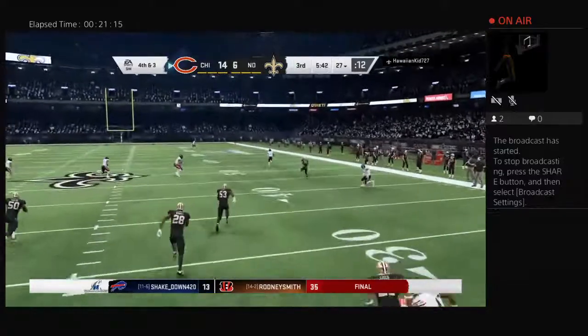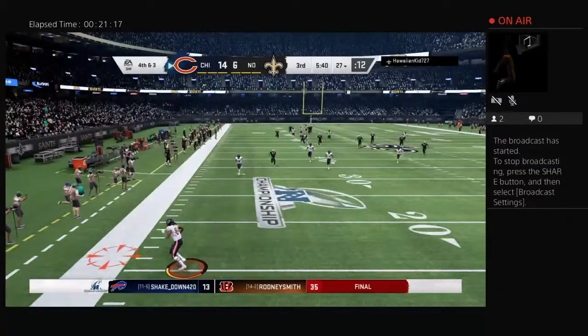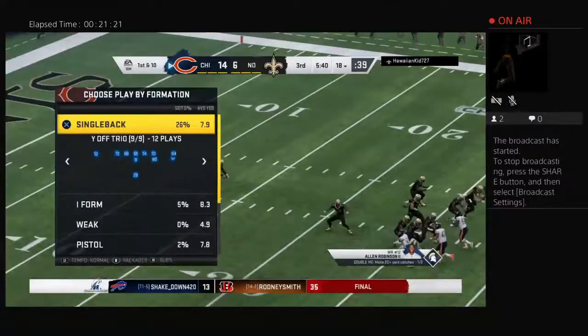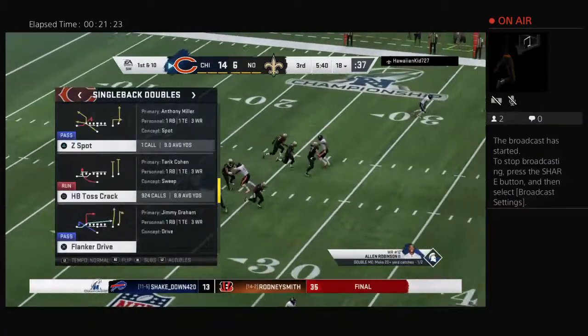This is away and a very good kick, angled for the sidelines. And this will carry out of bounds. Where are they going to spot it now? At about the 18-yard line, it looks like.